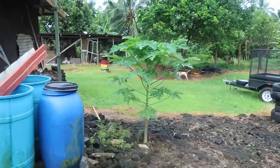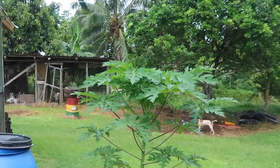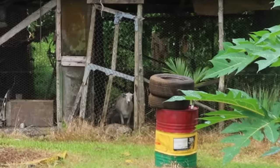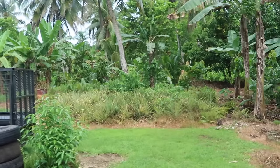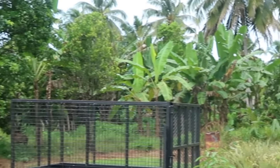Why are the dogs going off? Look at that lamb. Hello. Yeah. See all through the back there.